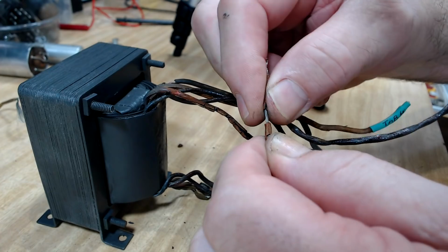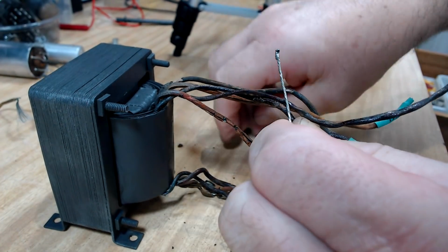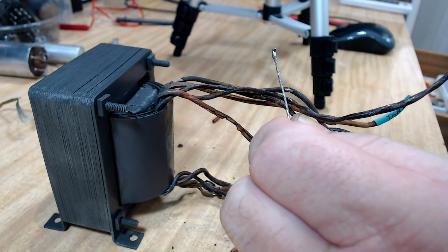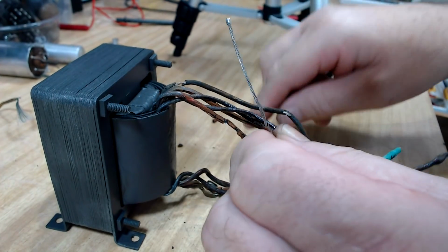Now it should be just a matter of pulling this insulation off or breaking it off, whatever it needs to do. I'll just have to cut that end off. It's stopping me pulling it over it. There we go.